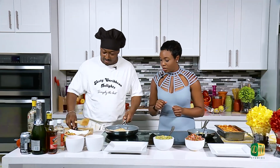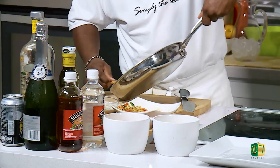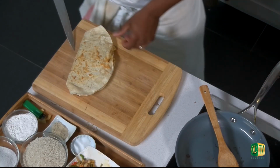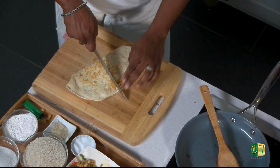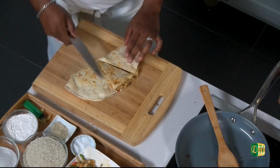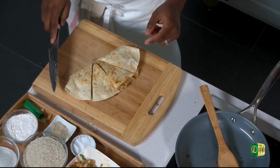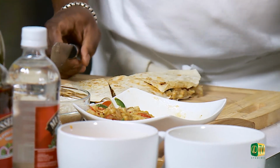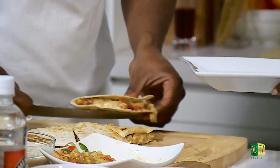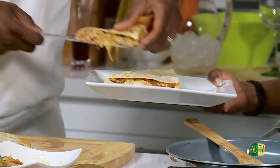All right, so now take this beautifulness off. Awesome. Oh, the cheesiness of it all. Look at that. Yes. All right, plate me up. So I'll give you 2 slices. This is what you call fun food, guys.